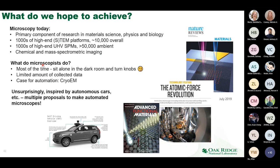There are a lot of microscopes in the world, and most of the time microscopes sit alone in a dark room and turn knobs. There are very clear cases of automation, for example cryo-EM, where a combination of sample prep and mathematical workflows makes a really big difference in biology. Unsurprisingly, a lot of people are inspired by autonomous cars, and there were a lot of proposals to make automated microscopes. There is also a word of warning here. For example, Uber promised the automated car in the year 2017, and that did not happen. So it tells you that the problem can be a little bit more complicated than we originally think.